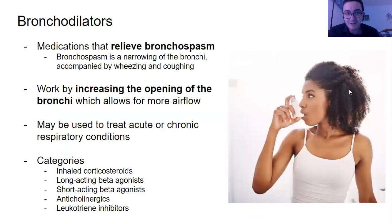Anyway, bronchodilators. Medications that relieve bronchospasm are known as bronchodilators. You'll recall that bronchospasm is that narrowing of the bronchi, those breathing tubes, accompanied by wheezing and coughing. So bronchodilators work by increasing the opening of the bronchi, which allows for more airflow. Simple, right? Now, they might be used to treat acute or chronic respiratory conditions, depending on the type of inhaler and depending on the drug that's being used.